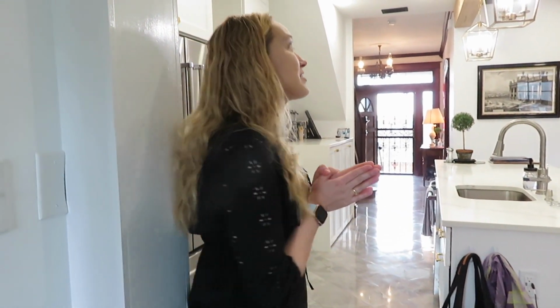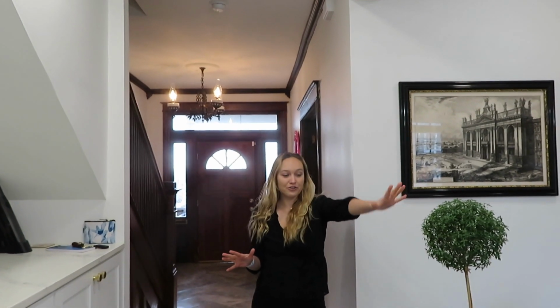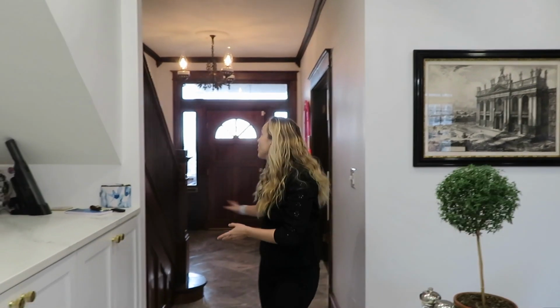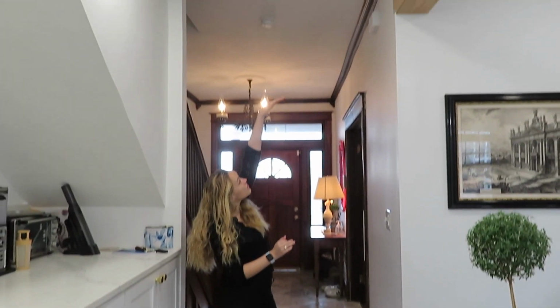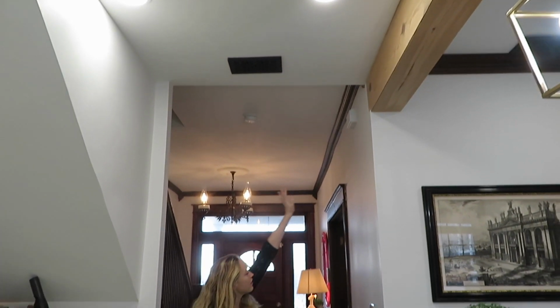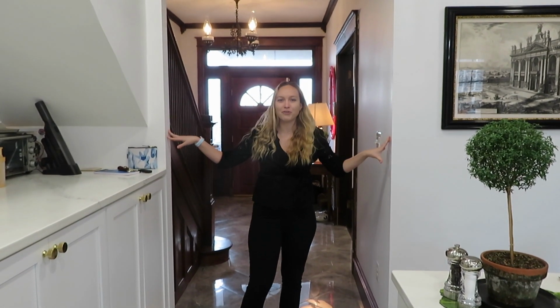Now let's go upstairs. I know I told you we knocked down this wall that used to be right here, but we also knocked down part of this wall. So this ceiling part used to be a little bit lower there, and then one of these sides used to come out a little bit further.